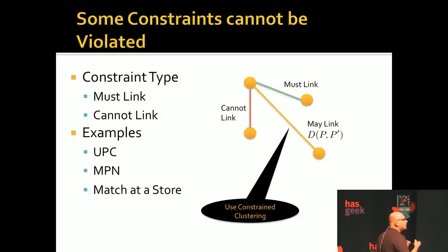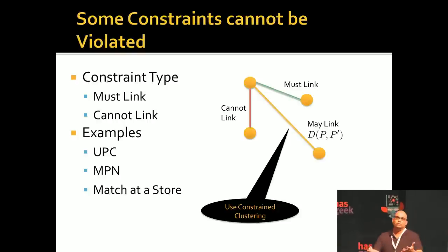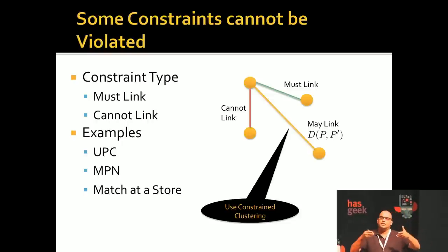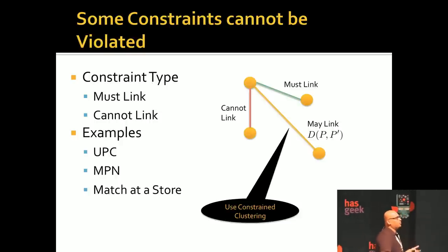But with these constraints and with a good distance measure, you can basically do constraint clustering. And it's fairly simple. What you're saying is you start bottom up, you start with one product clusters, you keep merging them, and just make sure that your constraints are not violated. If two things have to be together, you just go ahead and merge them immediately. If they cannot be together, you prevent two clusters from merging, right? So that's one of the ways to solve it. You could improve the efficiency of this, but that's the fundamental idea.